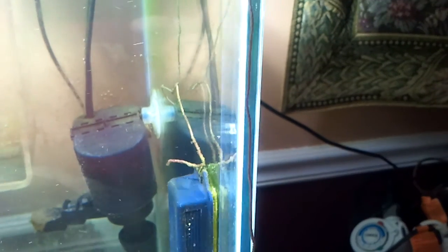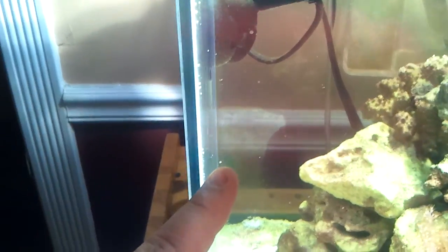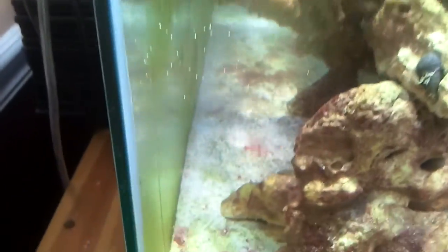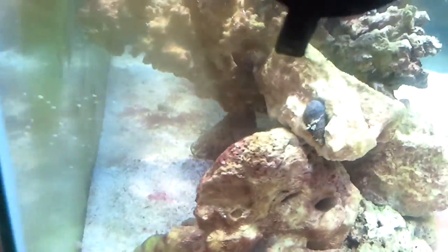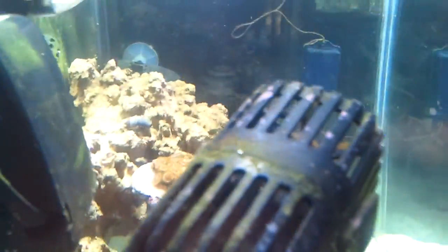And then I'm starting to get random little spots. I don't even know if you can see it. I'll back up a little bit. Like right there. It's a little spot. And right there. There's a little spot. Right there. And on top of there.